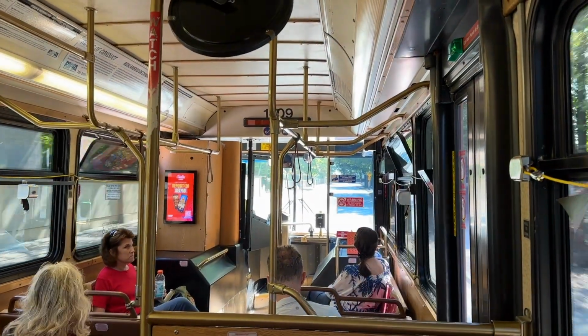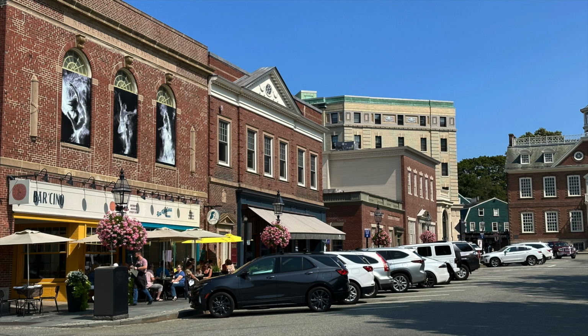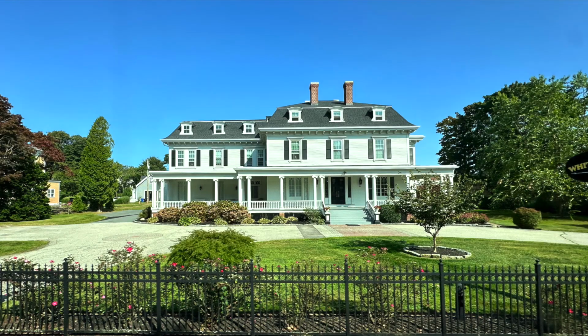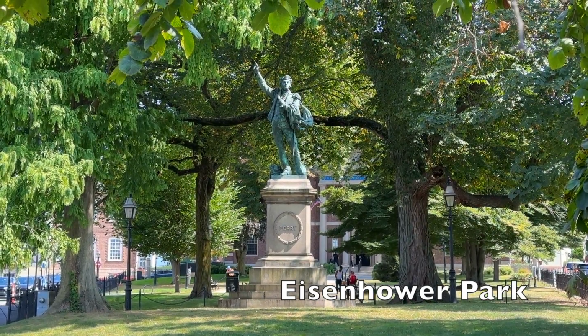Next, I hopped on a free local trolley that took me on a loop through town and the Mansion District. It was about a 90-minute loop that gave me a greater perspective on the downtown area, coastline, residential areas, and the Mansion District. I could have hopped on and off the trolley to see the historic mansions. However, I stayed on board because I figured I would be returning to them on the bus excursion in the afternoon. The trolley dropped me back off near Eisenhower Park, which is a little sliver of a park in downtown.